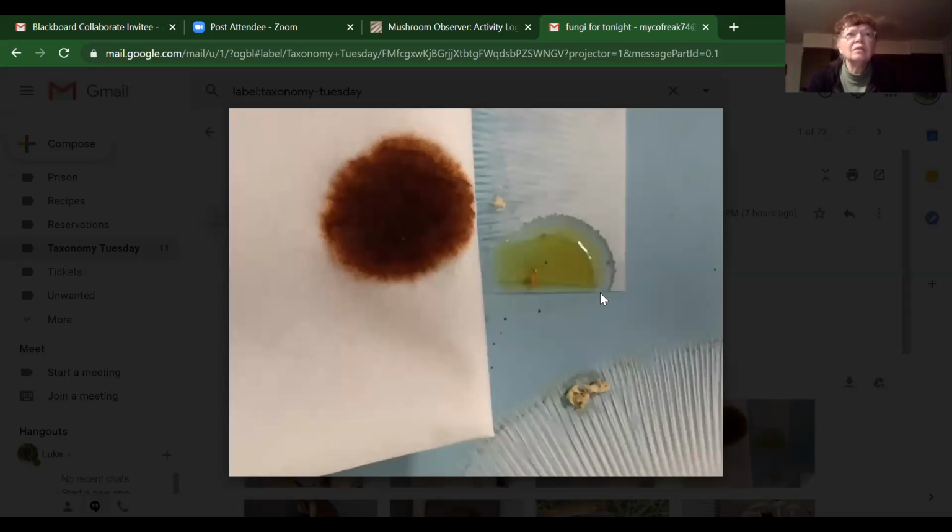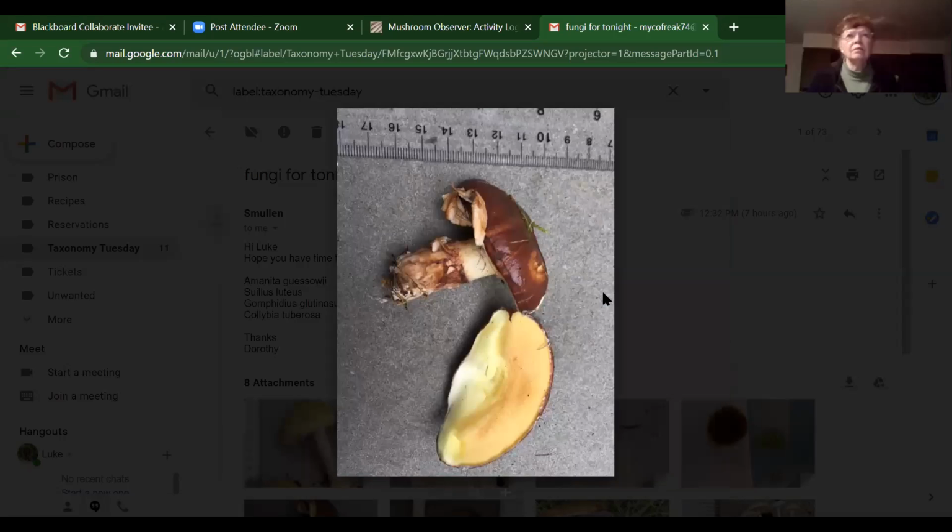You'll notice, I think the next picture. Lee, Dorothy, Amanita is a section, or are you trying to say something else? It's a section? Yes. Oh, I'm sorry. Okay, thanks. So it would be Amanita, section Amanita. That's what she's saying. Right.